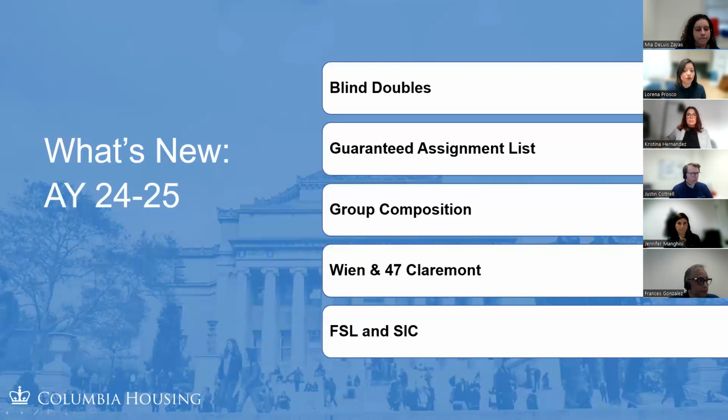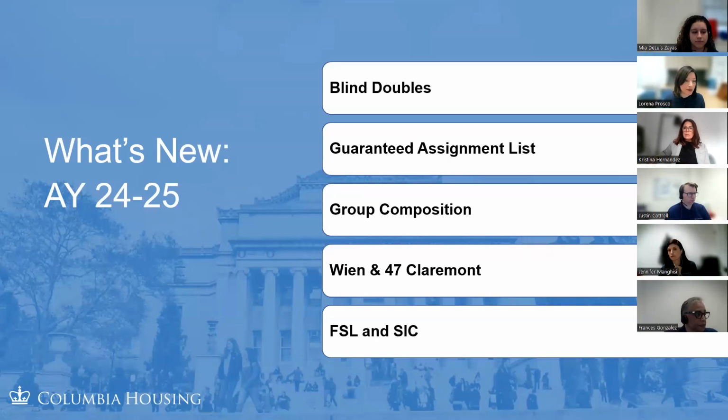So let's dive into what is new for the academic year 24-25. Blind doubles. A blind double is when a student selects into an empty double and then another student with a later appointment time selects into the remaining half of the double room. In previous years, it would come at a point in the room selection process when all singles were claimed. At that time, doubles were opened for individuals to pick into a half of the room.